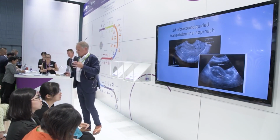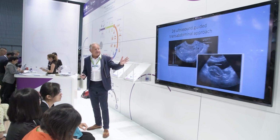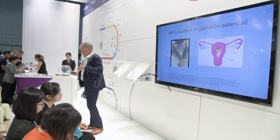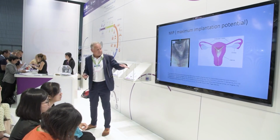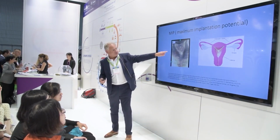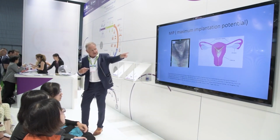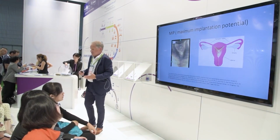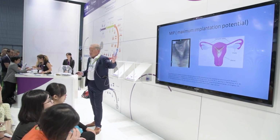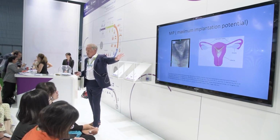I think nowadays with ultrasound technology, it's very difficult to argue against being able to see where your embryos are being transferred. Now, this was a paper that came out of Los Angeles 2 or 3 years ago, where Dr. Gergely coined the phrase maximum implantation potential on 4D ultrasound, pinpointing the midpoint between the angle of the fallopian tubes and the upper third of the uterus, which is something that we aspire to now. We're looking at developing an evidence base as to whether that is of genuine clinical benefit. But I think reasonably that's the best place to put it, in the upper third, 1 centimetre from the fundus.